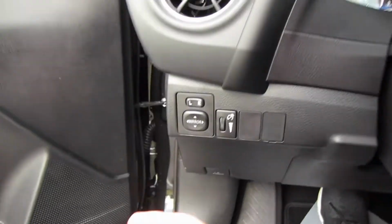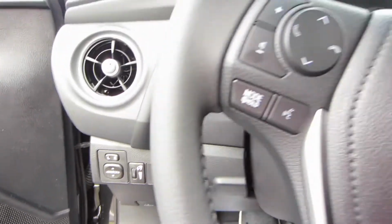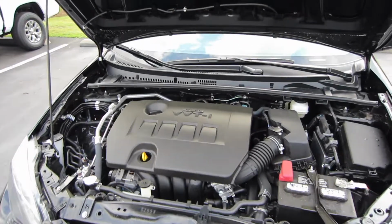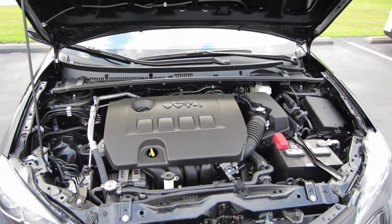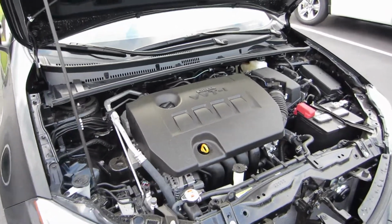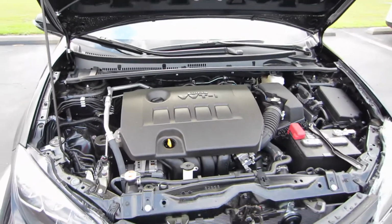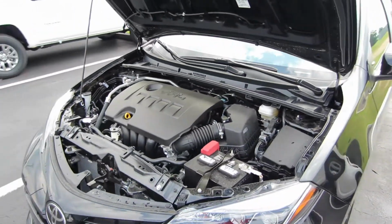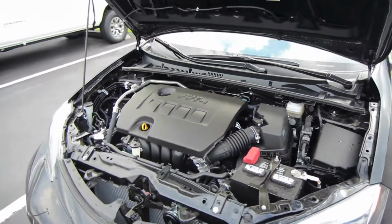So we'll go ahead and check out underneath the hood. Now coming underneath our hood, we have a 1.8 liter dual overhead cam with dual variable valve timing inline 4-cylinder engine. This features 132 horsepower and 128 foot-pounds of torque, all going to the front wheels through a CVT continuously variable transmission. So we'll go ahead and check out the interior now.